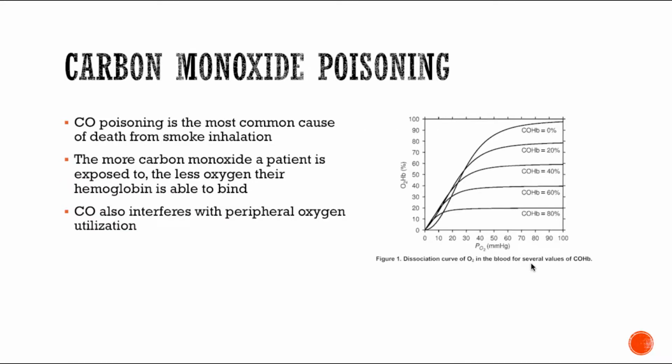Carbon monoxide poisoning is one of the biggest things we worry about with these patients. I know nobody really likes the biochemistry involved, but if you look at this graph on the right, you can see that when you have a carboxyhemoglobin level of 0, you have 100% oxygen binding capacity with your hemoglobin. As that percentage goes up, so 20, 40, 60, you can see you flatline how much oxygen your hemoglobin can actually bind. Carbon monoxide is a competitive inhibitor. It binds to the hemoglobin molecule and prevents it from binding to oxygen, and it has a much higher affinity for hemoglobin than oxygen does.